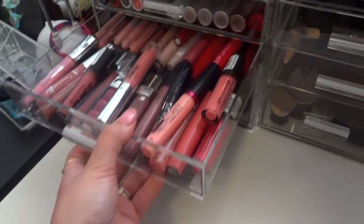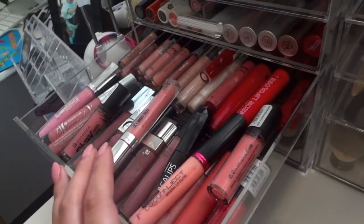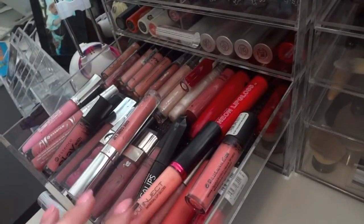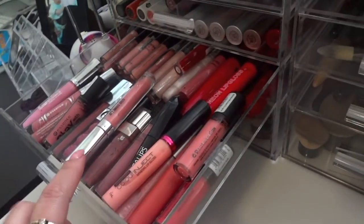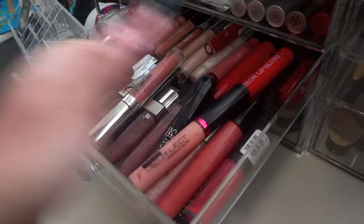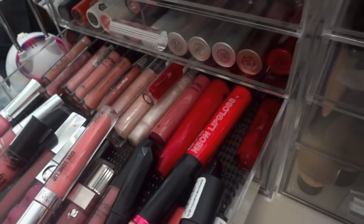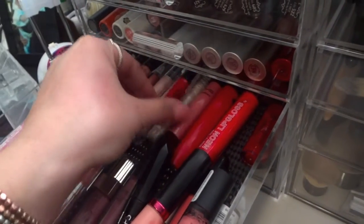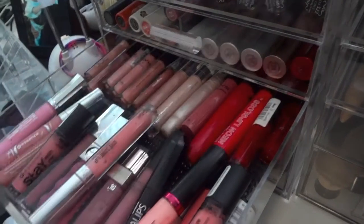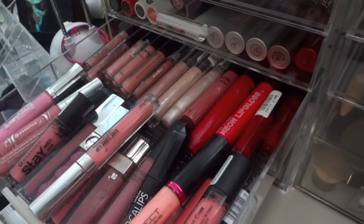Here, lip glosses. Again, I went through and really cut down a lot of the stuff. And I still have some of my favourites left. My Lancome, my L'Oreal. I've got Essence. Lots of Essence actually. And I've got, what else do I have here? NYX, more Prestige, BYS. Yeah. As you can see, I love pinks, naturals, nudes, reds, corals.